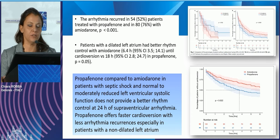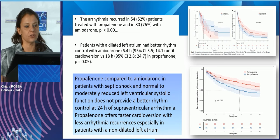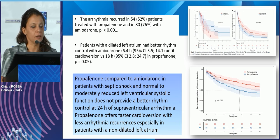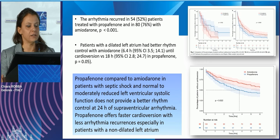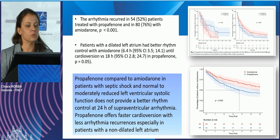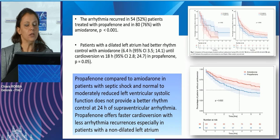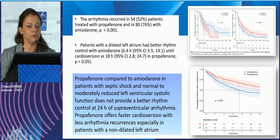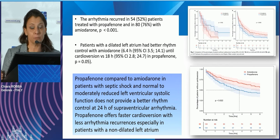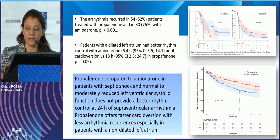Arrhythmia recurred in nearly half of the patients with propafenone, and in 76% of the patients who were treated with amiodarone. So at the end, the conclusion of this study is that propafenone compared to amiodarone, for patients who have a normal or moderately reduced left ventricular systolic function, does not provide better rate control at 24 hours, but propafenone can offer a faster cardioversion with less arrhythmia recurrence, especially in the subgroup of patients who do not have a dilated left atrium.